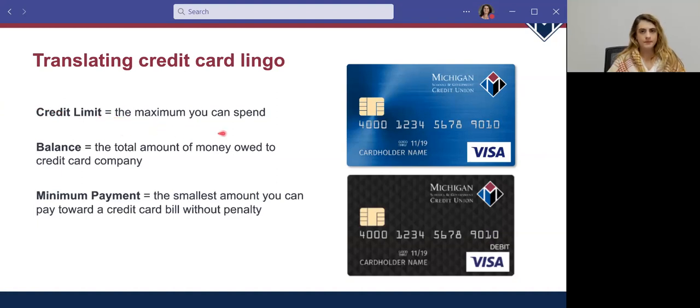Your credit limit is the most you can spend. Your first credit card will most likely have a $500 limit, meaning each month or each billing cycle, you cannot owe more than $500. You can spend $300 in January and you still have $200 you can spend in February. If you spend $500 in January, you can't spend anything in February until you pay some of that off. So it's a continual 500, but in each single month, you cannot owe more than 500.